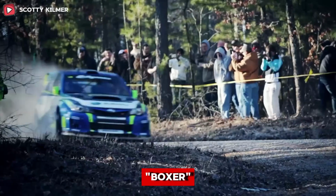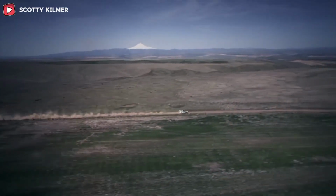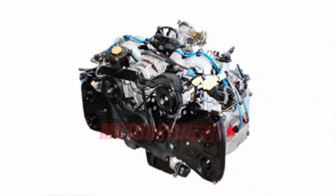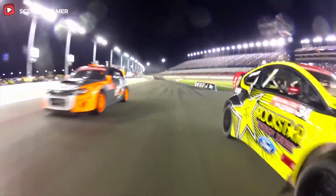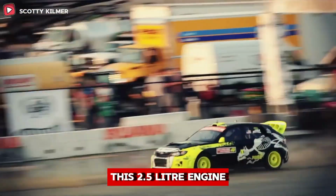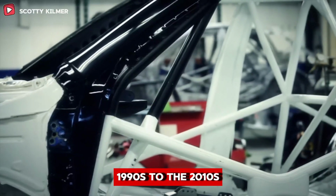8. Subaru EJ25, 2.5 liters. Ever heard of a boxer engine? That's what Subaru calls their unique flat-four design, where the cylinders are arranged horizontally, like the fists of a boxer. The EJ25 is one of their most infamous engines, known for both its performance and its problems. This 2.5-liter engine was a major part of many Subaru models from the 1990s to the 2000s.